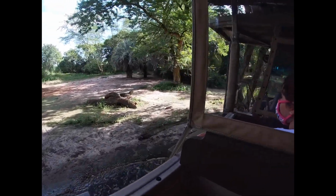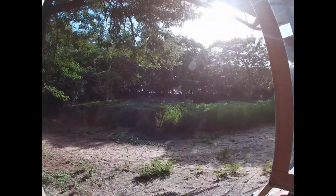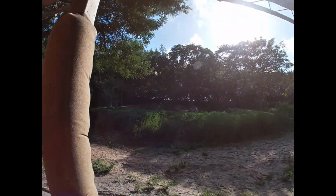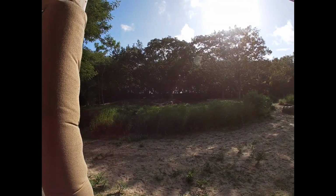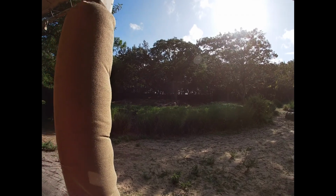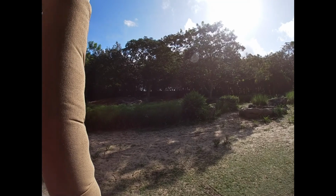I'm not seeing any, but we have a little more of the reserve left to cover, so yeah. I see a cheetah out here. If you look on your left-hand side, there's one way at the top of the hill walking around, and then there's like a little hut towards the top of the hill, just to the left of that little hut. It's like a little rain shelter. You'll see another cheetah laying down.